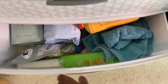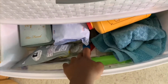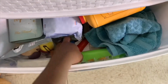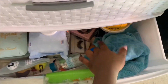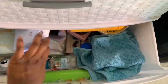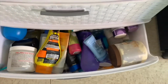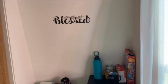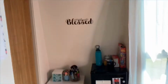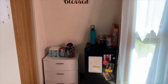This is like makeup. These are my makeup rags where I can get them dirty. Some conditioner, makeup remover, beauty blenders. This is some powder. Lashes, more beauty blenders, makeup wipes. It's just a bunch of junk in these drawers. Let's just say that. And these are all my products and stuff down here. Let me back up so I can get the whole view. So yeah, that's how that's looking.